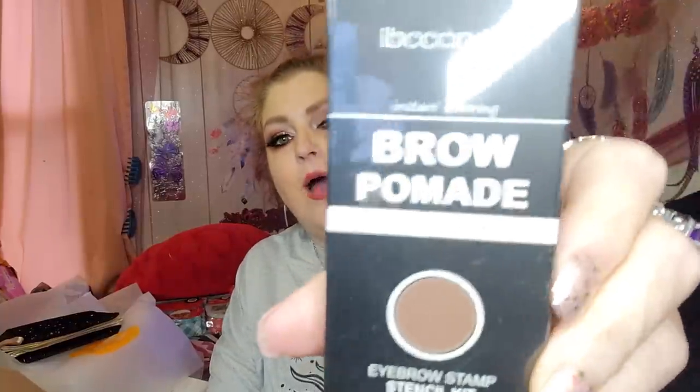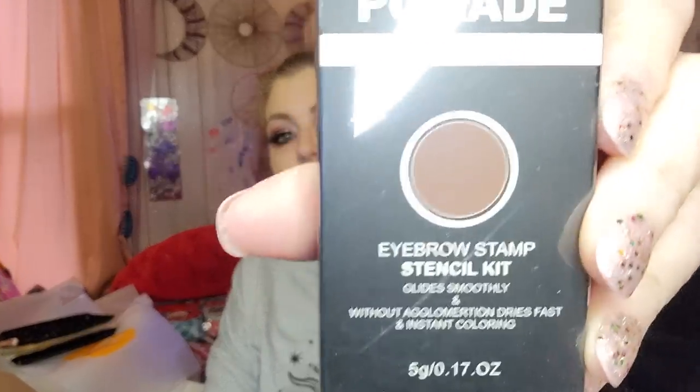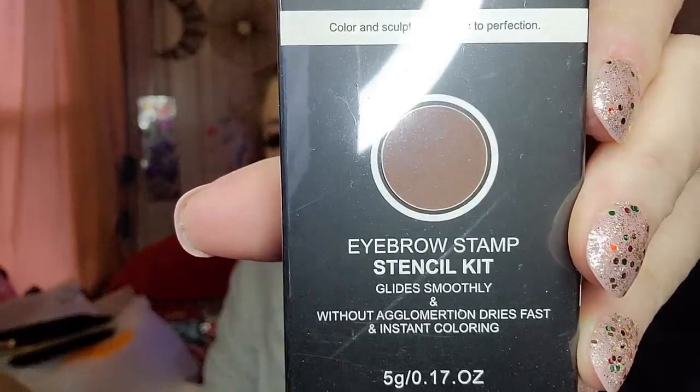Okay, now we have this right here, and this was $2.99, and this is cool. I have been literally wanting one of these for a while. It is a brow pomade, but can you see that? It's an eyebrow stamp. It's a stamp. So I'm going to pause this and open it. Okay, guys, it's exactly what I thought it was.